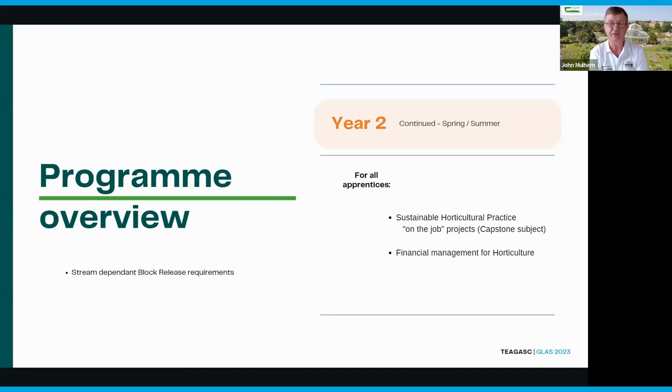And the second one is the sustainable horticultural practice, what we call the capstone project, which is like a thesis, if you like, and Paul can come in here to explain it as well. But in essence, it's a catch-all project for the apprentice, depending on which stream they're in. It might be growing a crop, it might be fabricating an item in a landscape project. But the capstone project is a big part of year two, and it involves a presentation to the class at the end of year two as well.